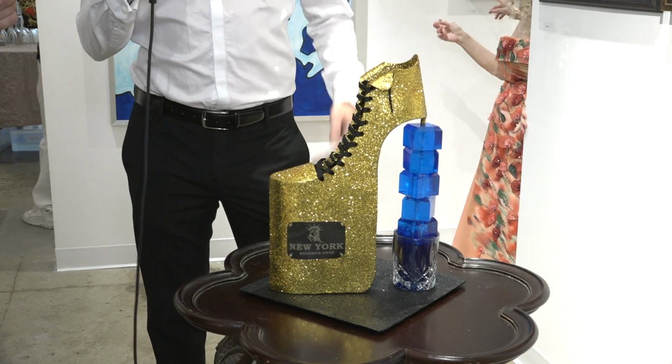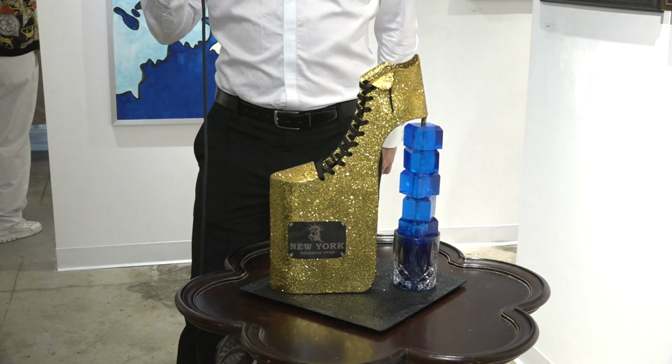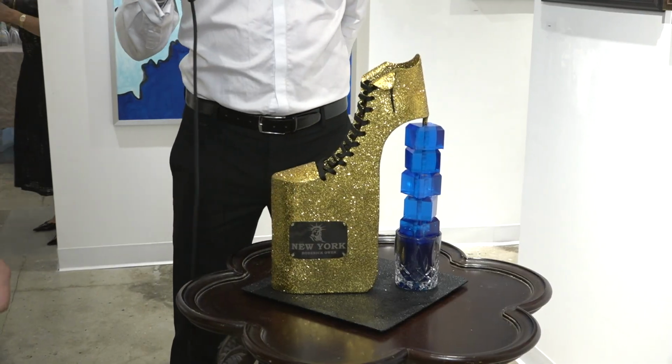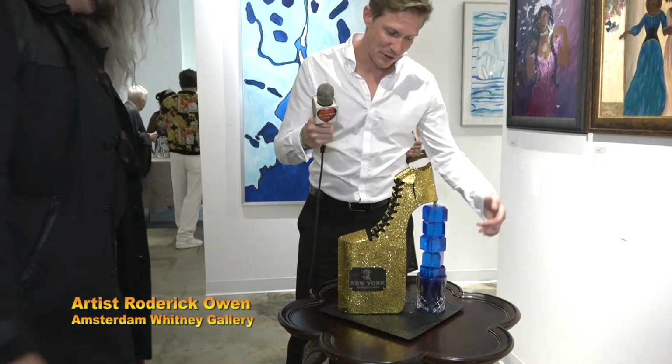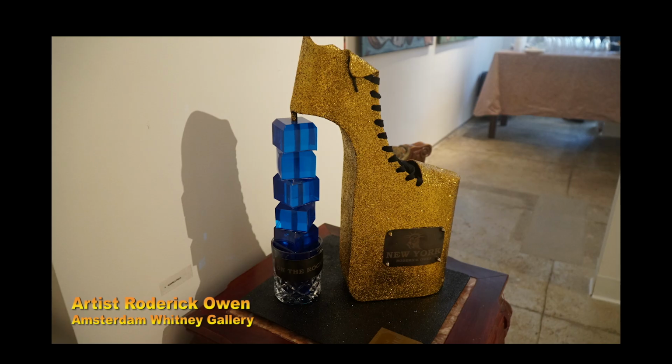So the story of this high heel raconte un homme qui perd sa femme. So it's a story about a man who loses his wife. Cette partie-là, so this part, avec les glaçons et le verre, with the ice and the glass, whiskey glass. So these ice cubes in blue represent the tears of the man who lost his wife. And the high heel represents the woman he lost, whose dream was to come to New York. So we can see New York here, yep, okay.